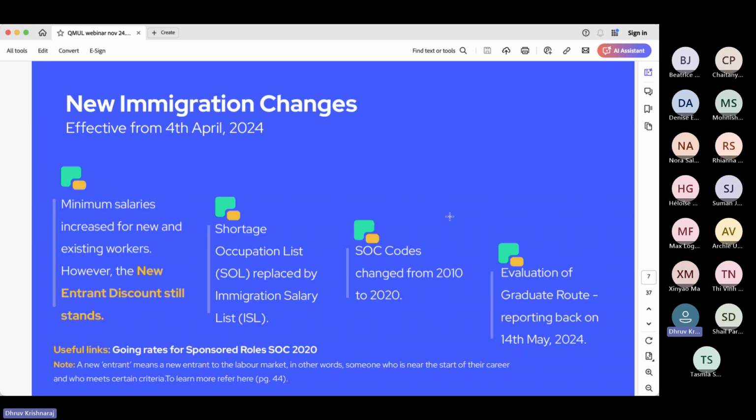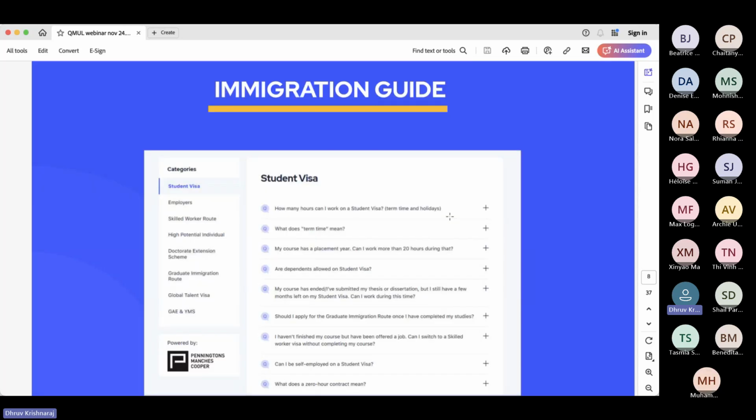As a former international student, the one thing I would also suggest to all of you is to make sure you have a good and clear understanding of the visa rules and regulations, including the changes that the government is constantly making. And you can use our immigration guide for that. As you can see, we've divided all of this into different categories. So whether you want to learn more about what you can or cannot do on a student visa, or about the skilled worker visa or the post-study work visa, all of this information is available on the Student Circus platform.